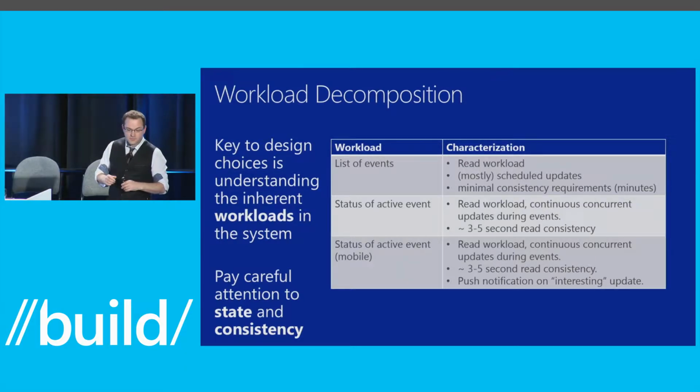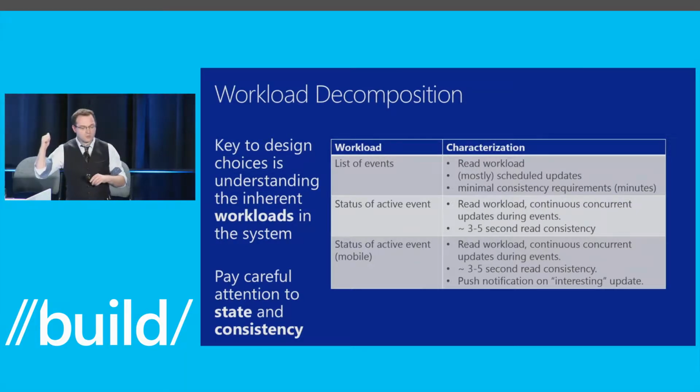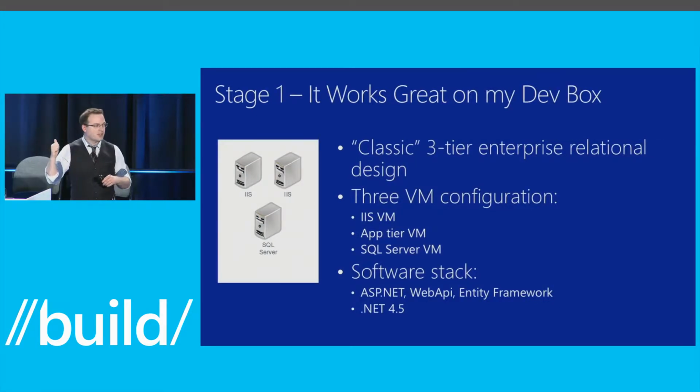All right, so stage one. Pretty much, this is what we've been told to do for the last 15 years, and for a certain class of system, it works great. For highly dynamic, fungible, bursty workloads, this is pretty terrible. You could replace this with Linux and LAMP. The physics are the same. It's still very, very bad because we can't add any resources easily.